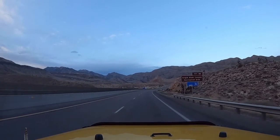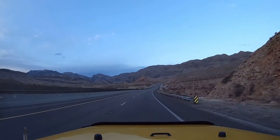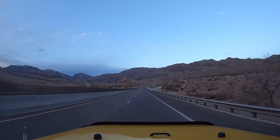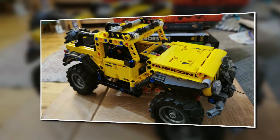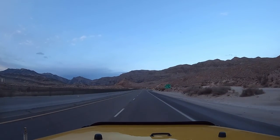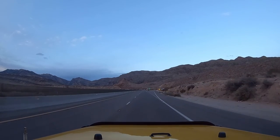So, also a little shout out to my niece, Victoria, in England, and my great nephew, Oliver. Just sent me a picture the other day. He just put a Lego Jeep together. Here it is. And so we just want to send this video to him so he can see the little yellow Jeep running around the barn. Anyway, that's about it.